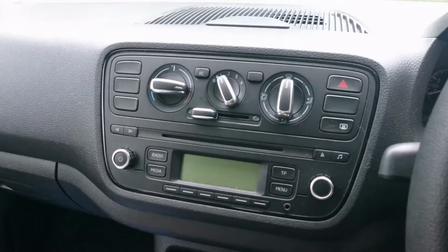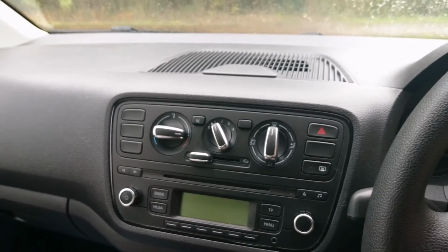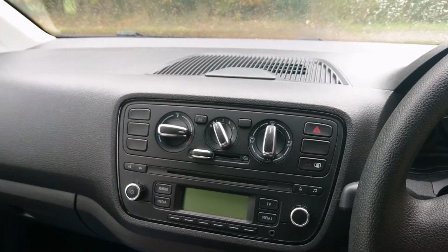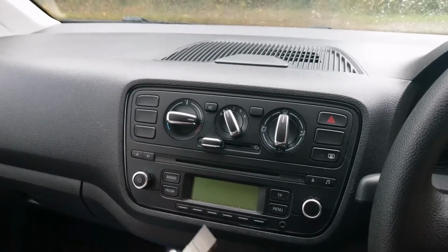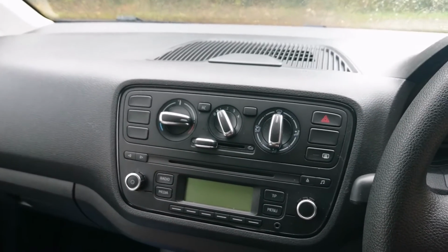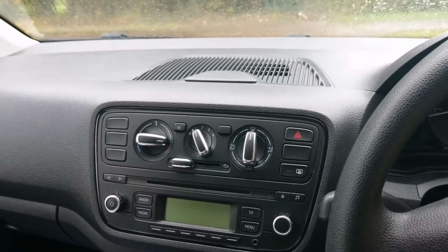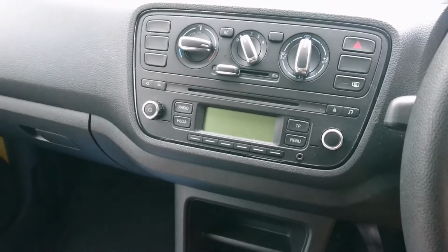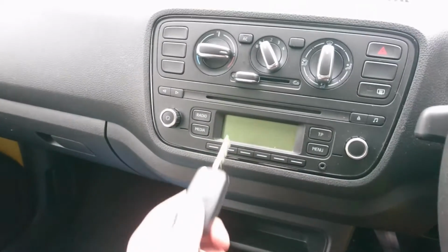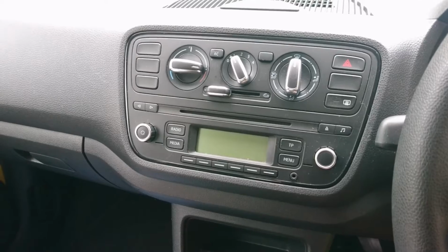Not really a lot to say. We've got 4 blanking plates. It's a bit like that first generation Fabia we had on No Budget Reviews last year. We've got more blanking plates here. We've actually got switches, which is wonderful. Just a tiny little radio screen there, absolutely tiny. CD player slot here, aux in there, everything you need and nothing that you don't.